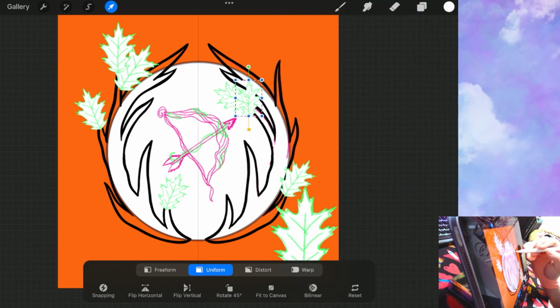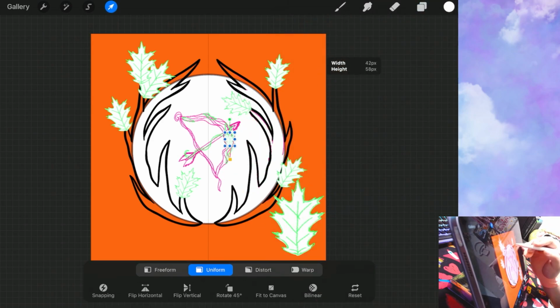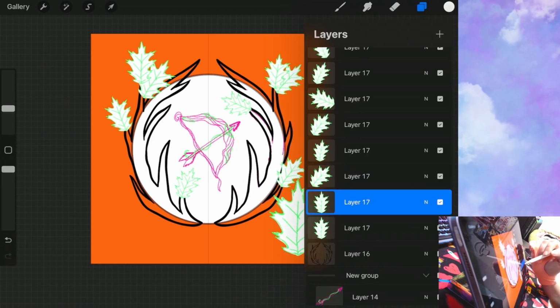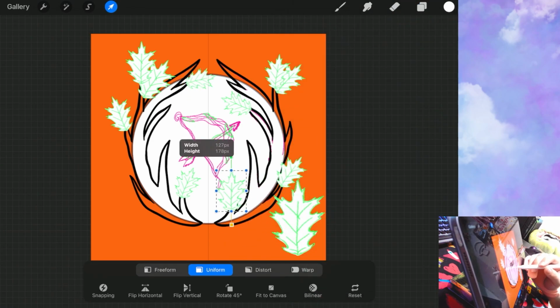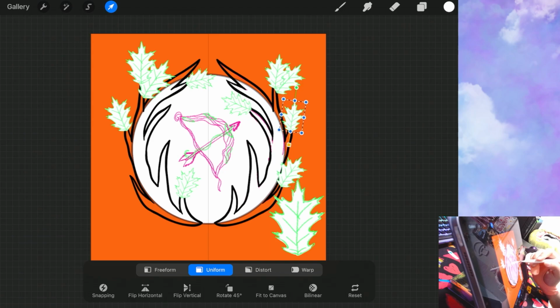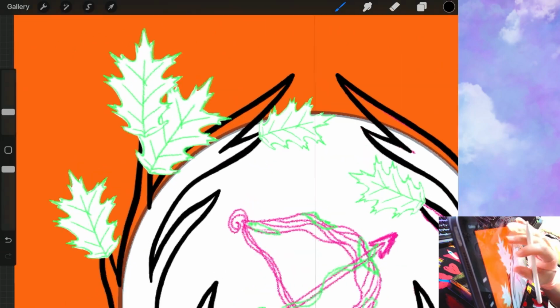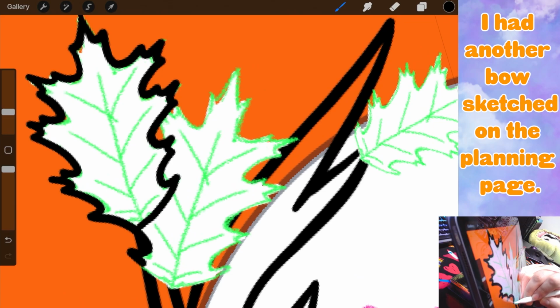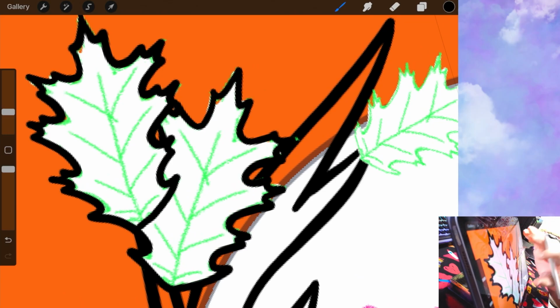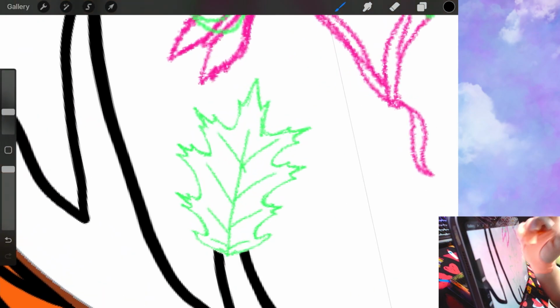And I also wasn't happy with how the tree was going around the moon. It made it look wider, and in the end it still does, but I do fix it a little bit. But first I have to draw in all the leafies. I also wasn't happy with how the bow turned out. So I actually bring in the sketch of the bow I made to draw it in better. I just was having an off day, I think. Like, nothing was turning out how I wanted it to.